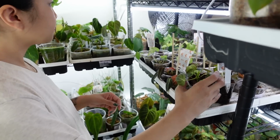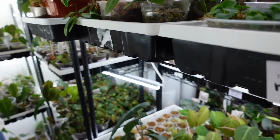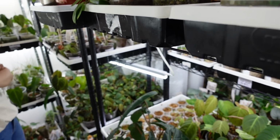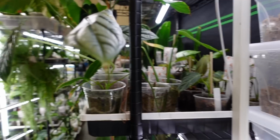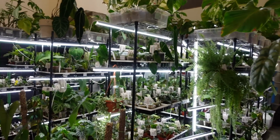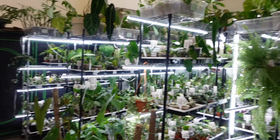It's crazy to think how packed it is in here because Lauren has another greenhouse out in the suburbs. Yeah, and it's packed. And if I just spin you around here, you see how packed. And we haven't even gotten to the tents yet.